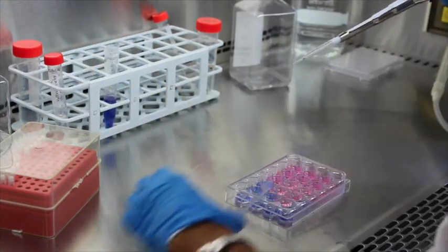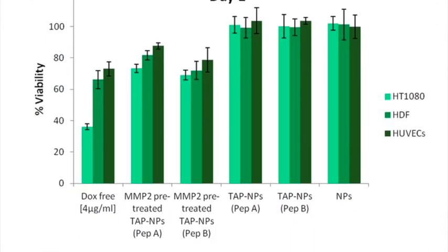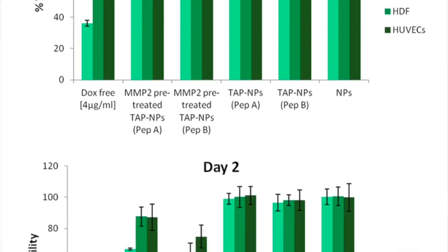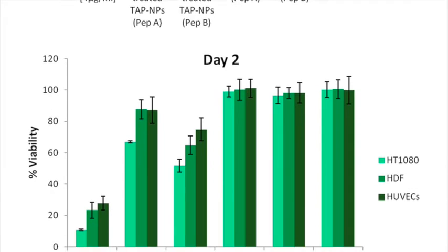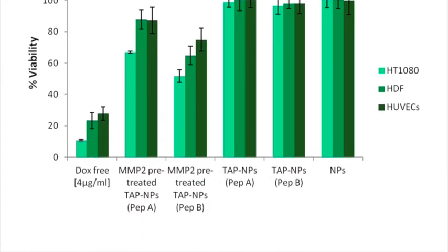Indeed, the cytotoxic effect of TAP nanoparticles was observed on both tumor and primary cells only upon cleavage by MMP2 enzyme. Furthermore, cell cytotoxicity was higher for nanoparticles functionalized with TAP B compared to TAP A, in agreement with the observed drug release kinetics.